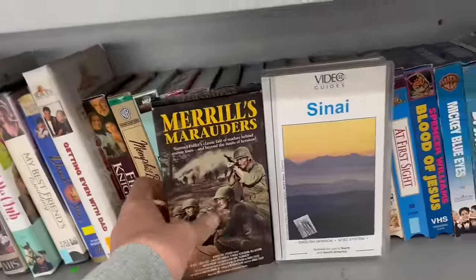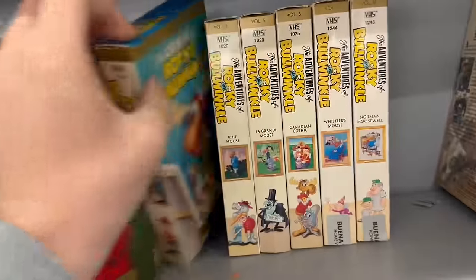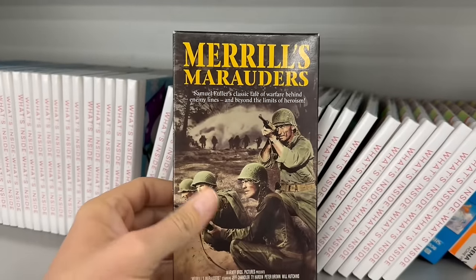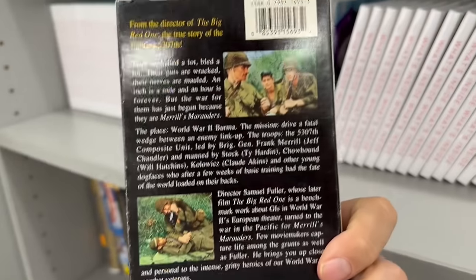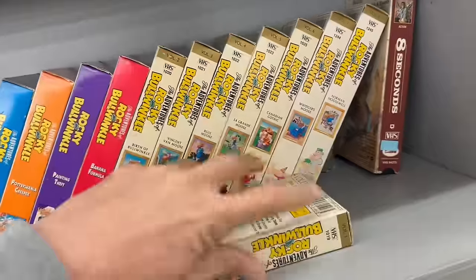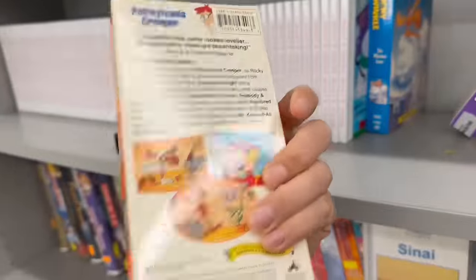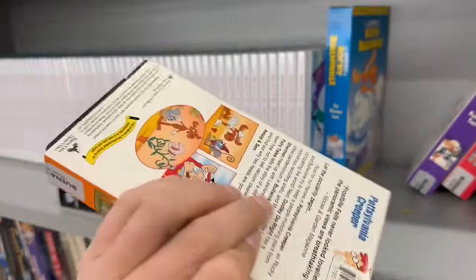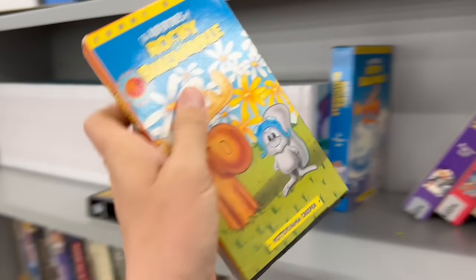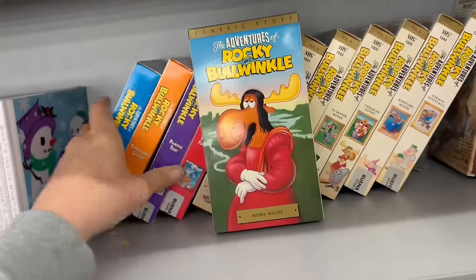Oh, what do we got here? Oh, what do we have here? Look at all these. Oh, wow. This is cool, too. Merrill's Marauders. I've never seen that. All right, I'll definitely get that, but I think we're about to pick up a whole set of Rocky and Bullwinkle. How much are they asking for these? There's no price on them. I don't know what they're gonna ask for.